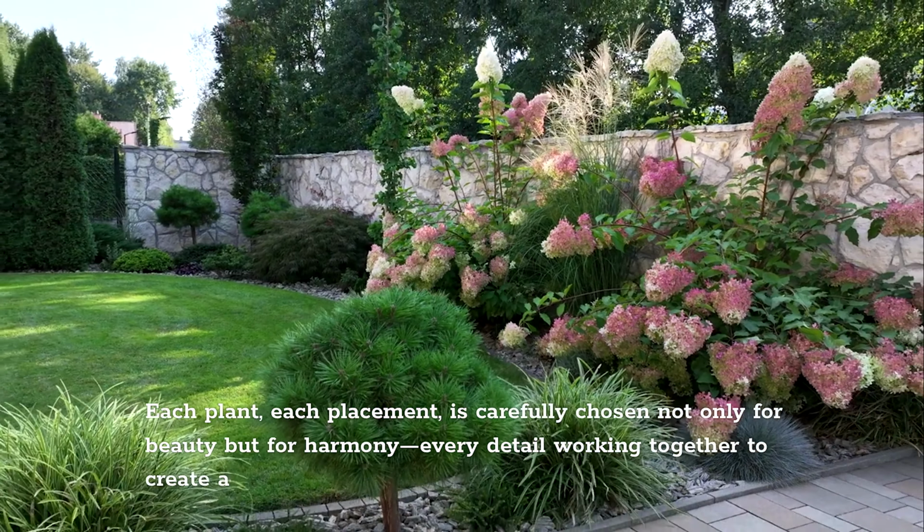Flanking it will be royal frost birches, tall and elegant, their burgundy leaves deepening as the seasons change, their white trunks glowing in the winter. These trees are not just decorative, they are anchors of time, growing into their space and setting the stage for everything around them. Near the arbor, a graceful sweep of yews is already beginning to shape the landscape.